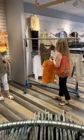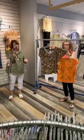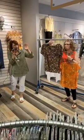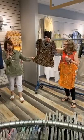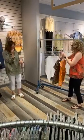Moving on to another great top here. This is a double V. So we've got V in the front, V in the back, and the V in the back has that little stripe piece there. What I love about a top from Emmeline here is the rounded hem. I have one like this, and it really is just a subtle rounded hem. It's very figure flattering, easy to wear.